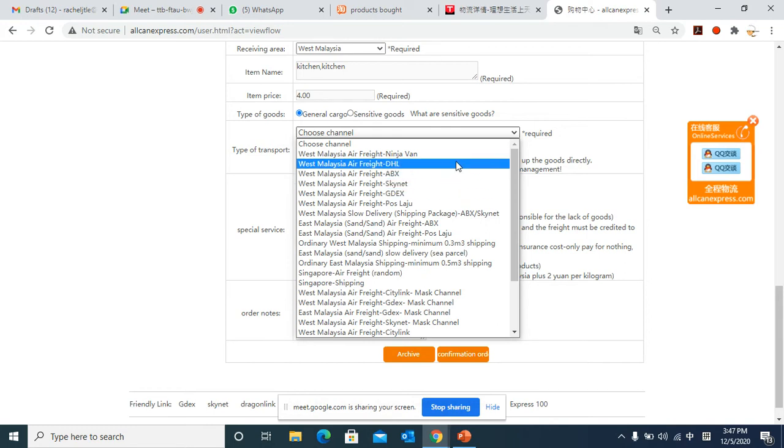So now I know a lot of you will also ask me, so Rachel, which one is the best? Okay, so the answer is there is no best. How do you choose? Number one, you observe your taman or your condo. You see which van comes by most of the time, which van actually comes to your condo every single day. You choose that one. Okay?